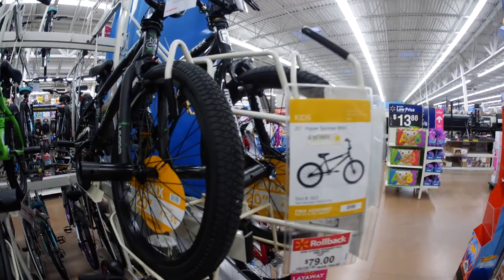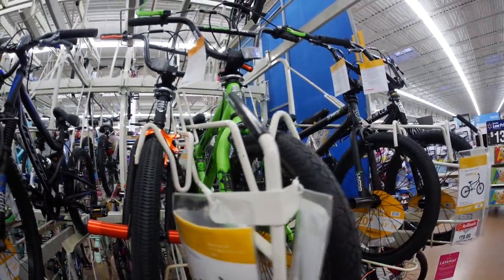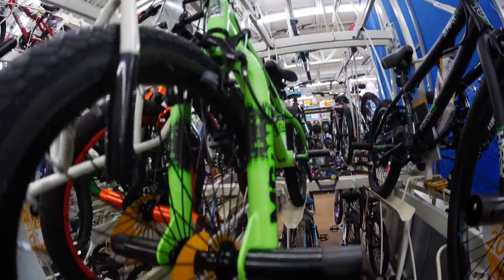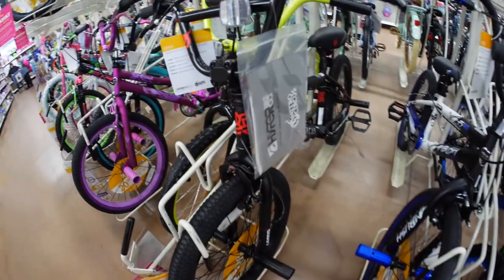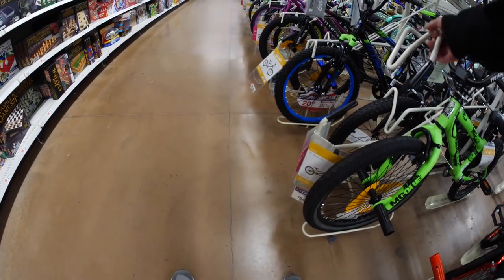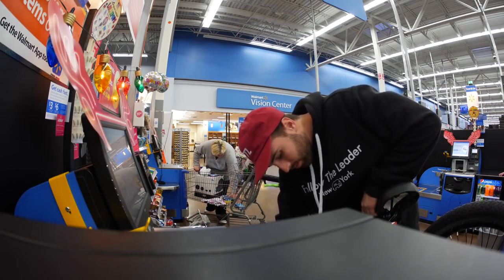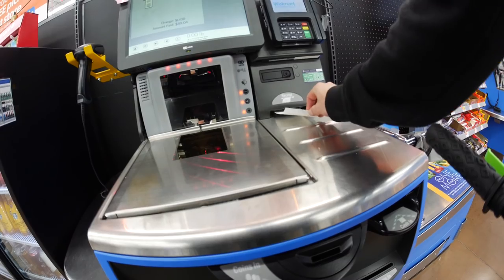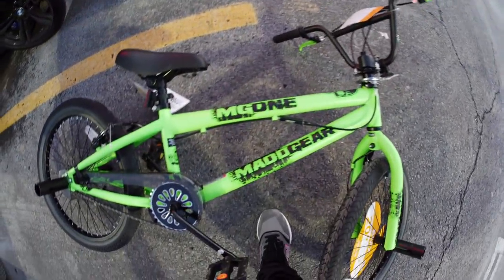Hopefully got some challenges for the Walmart bike at Woodward. So let's go inside and pick out a Walmart bike. And we got selections today. We got the Hypers, the Mongoose, Green, we got Mag Gear Products Green Machine right here. I might get this one. This one's looking like a hot contender. The Hyper $100 bike. This might be a good one. We got the Green Machine. Damn, look at this bad boy.